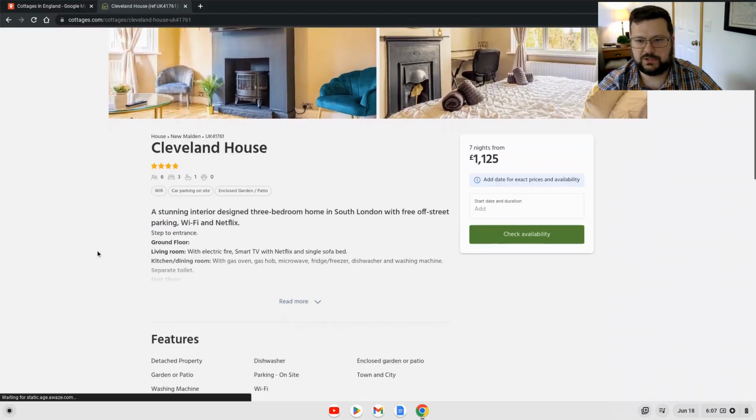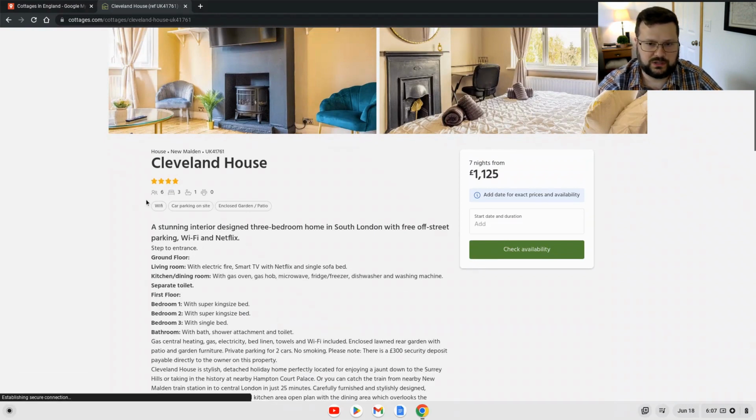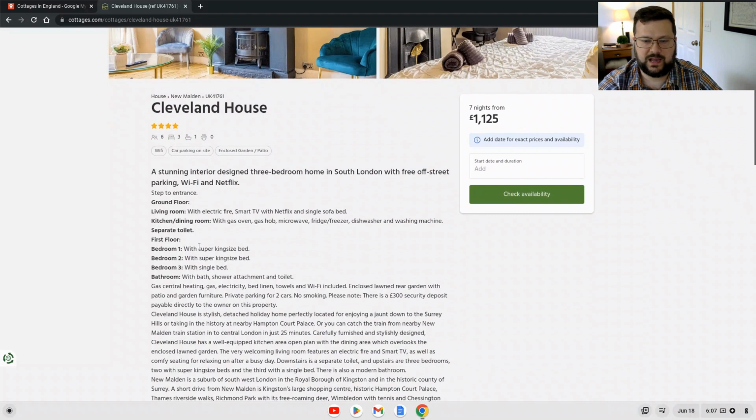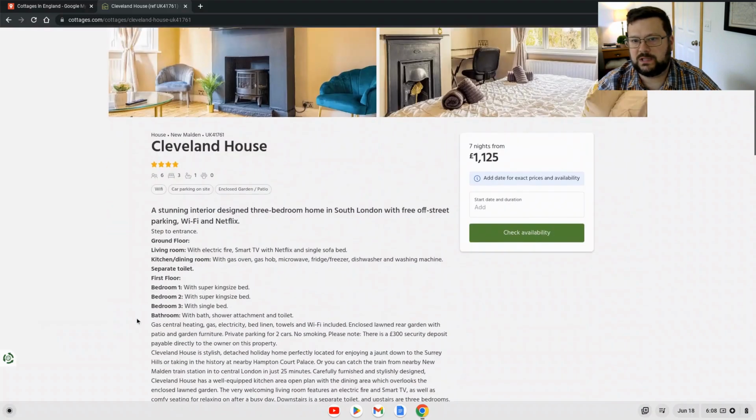A stunning interior design, 3-bedroom home in South London with off-street parking. So there's a little design here. It's intended for up to 6 people, 3 bedrooms, 1 bathroom, 0 pets. And then you'll see here, it has a super king-size bed. That would be, in American terms, bigger than our queen, but not as big as our king size. So that's fine. My kids would each get their own bed since there's 3 bedrooms. So that's just a little look at what it's like.